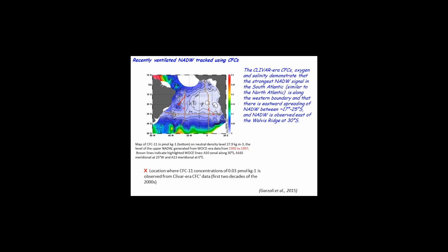But in the work that we did, I'm not going to show all the details, but let me explain what it is. This is the map of the solution, and the contour lines in the back are the CFC-11, a tracer, contours of that show levels of CFCs associated with the North Atlantic deep water going along the equator over here. We always knew that was here, and moving south. And we can see it around 25 north, 25 south, and along the shelf.